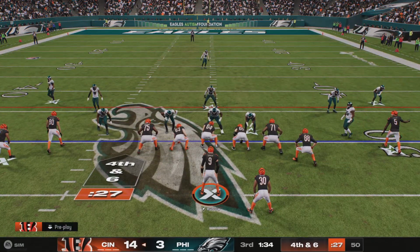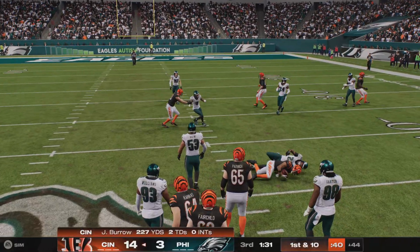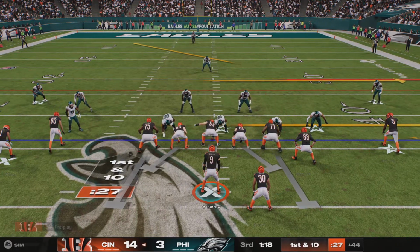Here we go. Incomplete pass. One of these quarterbacks going to learn. You don't get extra points for how hard you throw the football. And he'll be taken down, but he does have 1st down yardage.